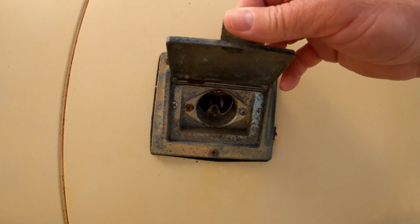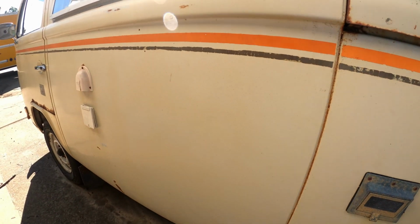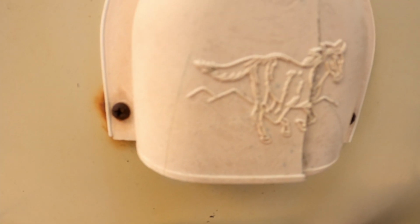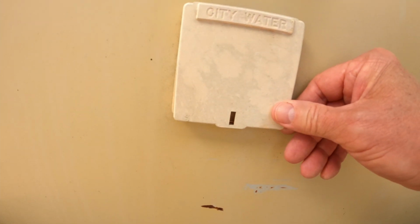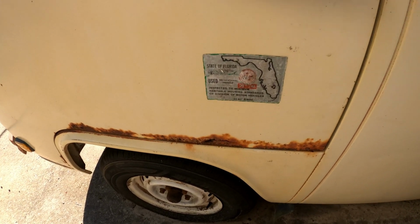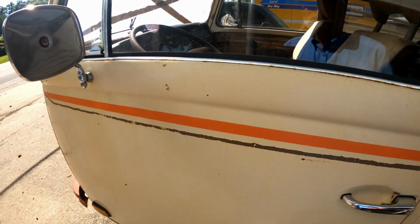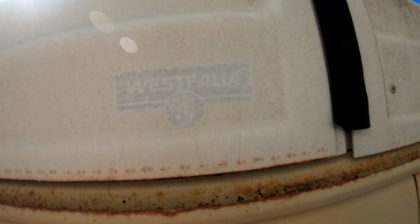Oh, 110. City water. Look. We don't want to mess with that. Here's a vehicle inspection sticker. I can't make out the year. It is Westfalia. Westfalia.